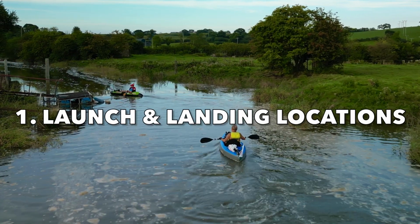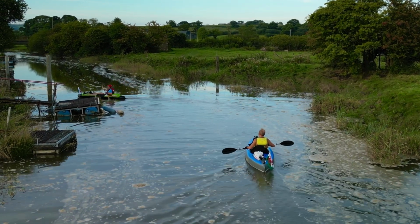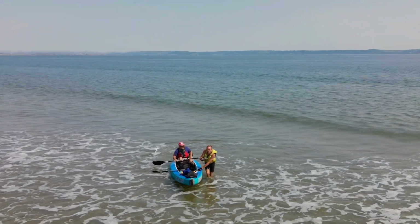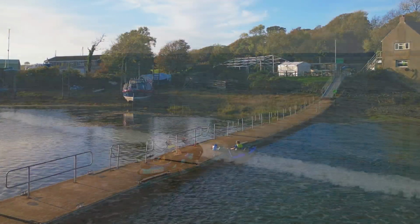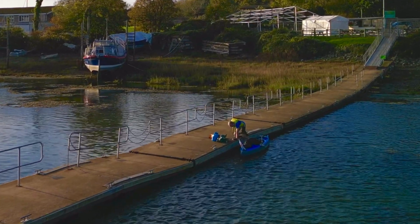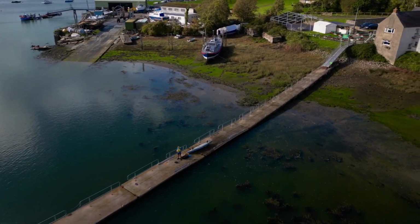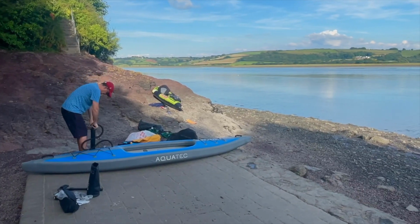Firstly, launch and landing locations. You should always plan your launch and landing locations for your kayaking trips on estuaries. You are legally entitled to paddle below the tidal limit on an estuary or tidal river. However, you should only launch or land where there is agreed or public access. Some potential access points may be privately owned, of course. When planning your trip on an estuary, you therefore need to pay a lot of attention as to whether you can lawfully access where you are going to launch and land.